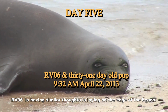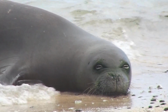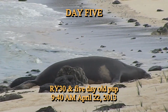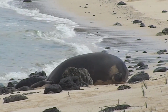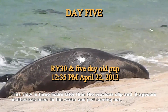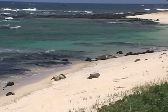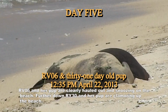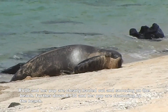RV06 is having similar thoughts and is laying on the edge of the beach. This view is 3 hours later than the previous clip, and it appears that Mother has been in the water and is just coming out. RV06 and her pup are clearly hauled out and snoozing on the beach.